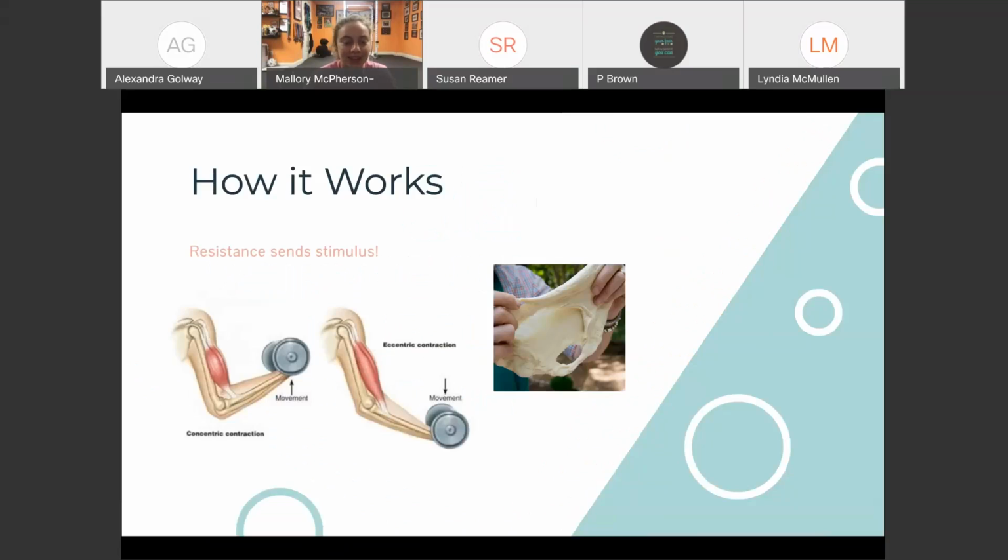Okay, how it works. Resistance training, think of it as the stimulus to your body. Now, I got 2 pictures up here. One of them makes sense. It's somebody lifting. One of them, you probably don't even know what that is. So let me talk a little bit about what's going on my screen. Here I have a basic movement, the biceps curl. I picked this because it's really easy to understand.